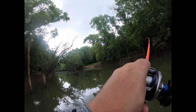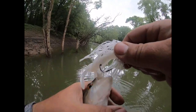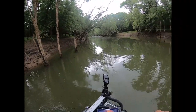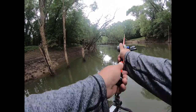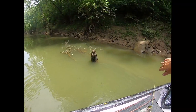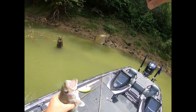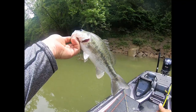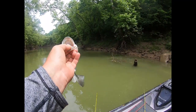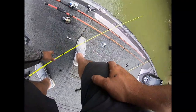There he is. That one I got. Little old spotted bass. Little guys. Catch us a good one eventually. There's a good old spotted bass, on the crankbait. That is a pretty, pretty fish right there. Fishing current. Pretty fish. Let's put him back.